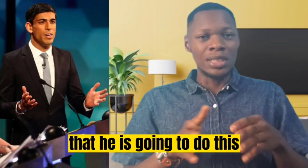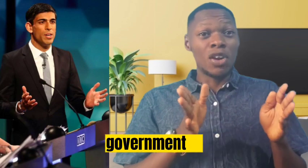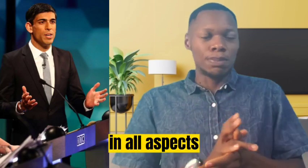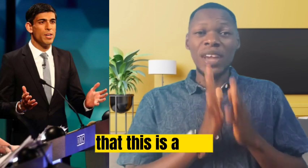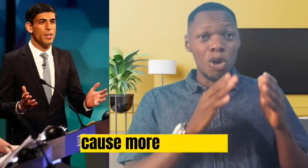They said Boris Johnson was not able to do this, and Rishi Sunak has come and promised that he is going to do this, but the net migration figures are instead going up. So everything about the UK government is that they want to bring down the net migration figures, and by doing so they want to be restricting the internationals in all aspects. But to me, I see that this is a very big mistake by the UK government, because this is going to cause more harm than good in their economy.